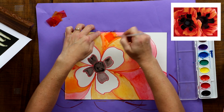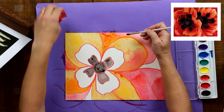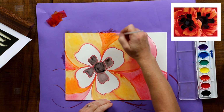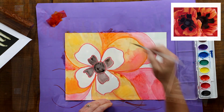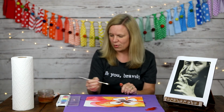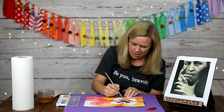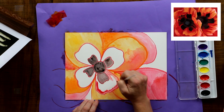All right, now this one's orange, so I'm putting this orange over my red, and there we go, that color has released from the bleeding tissue paper, and then I'm going to pick it up. And beware, your fingers will get painty as you pick that up. All right, so now I have a little bit of orange in my red, which I love. Okay, now I think I am ready to go back into this red here in the center. I will be very careful as I get close to that black, because as you can see, it is not quite dry.